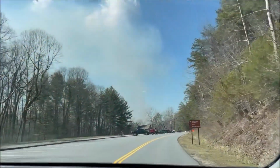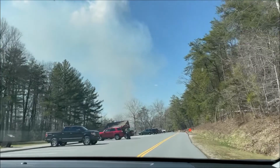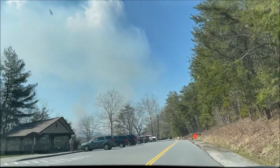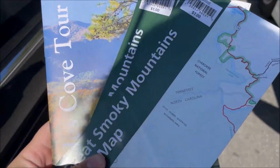We've made it to Cades Cove. You want a map? Oh, I definitely want a map. Yes. Just got to Cades Cove. I got my tour booklet and some maps.